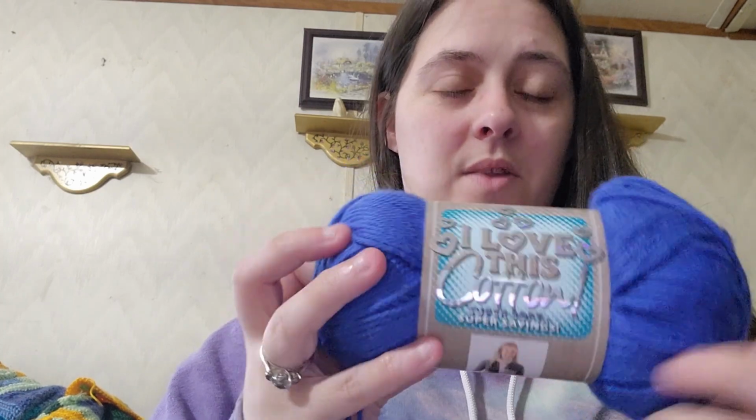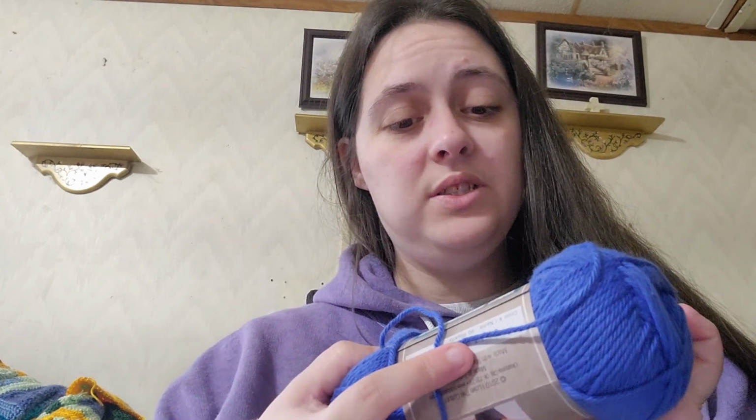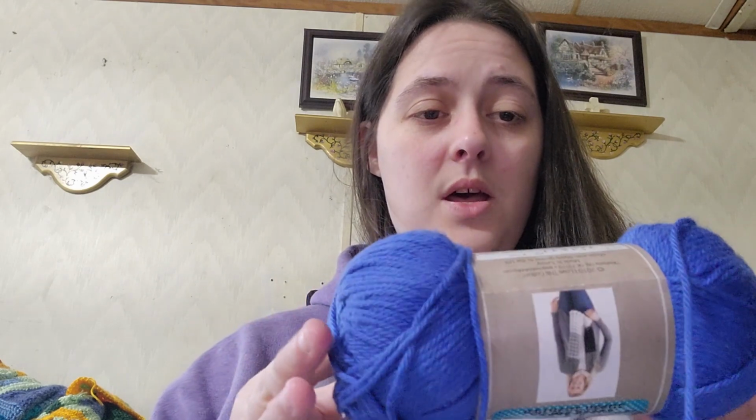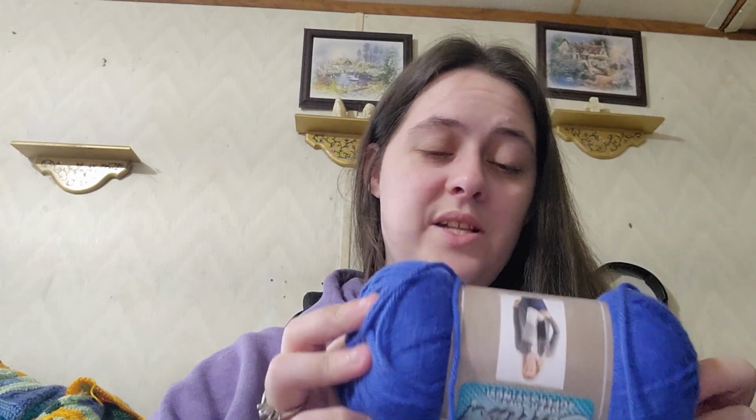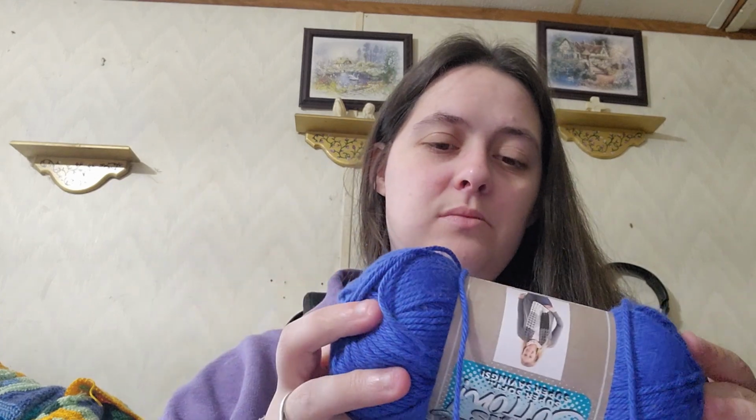But I love this cotton. This is size 4 weight, medium weight yarn. It's 100% cotton. These have 3.5 ounces or 100 grams and it's 180 yards, or if you're using the metric system, 165 meters.